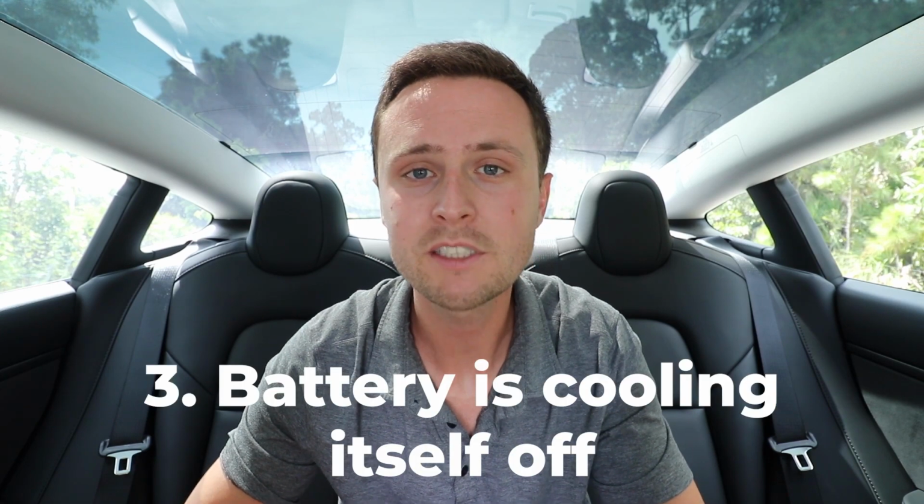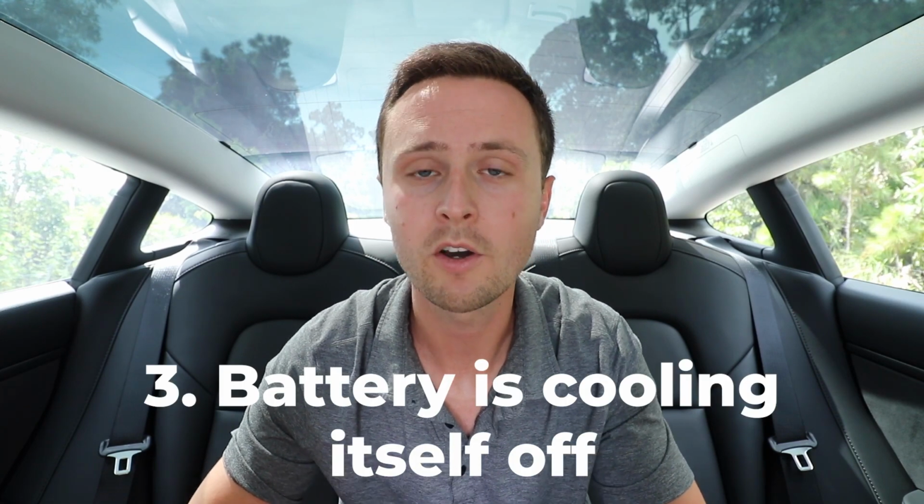Another very common reason why your fans keep running is that the battery is simply trying to cool itself off after you've parked the car after driving.